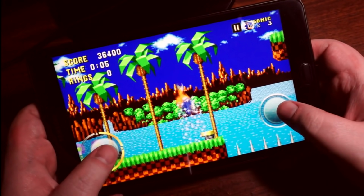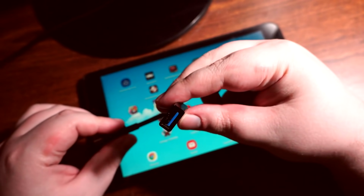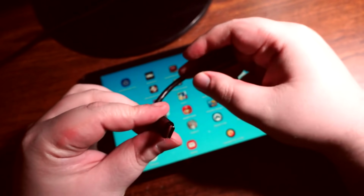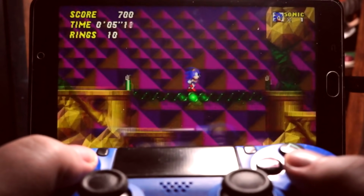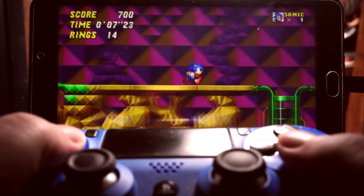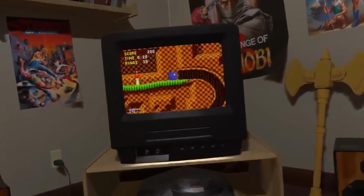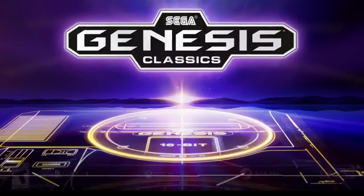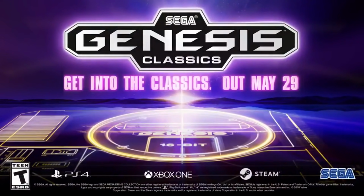Well, assuming you can put up with touchscreen controls or want to spend $7 on an adapter to plug in a USB controller. And yet, Sega continues to ignore them, preferring instead to let M2 handle everything. Or, worse still, hire a third developer to sell you some basic Genesis ROMs and a lackluster emulator, like Sega's Genesis Classics Collection for the PC, PS4, Xbox One, and now even the Nintendo Switch.